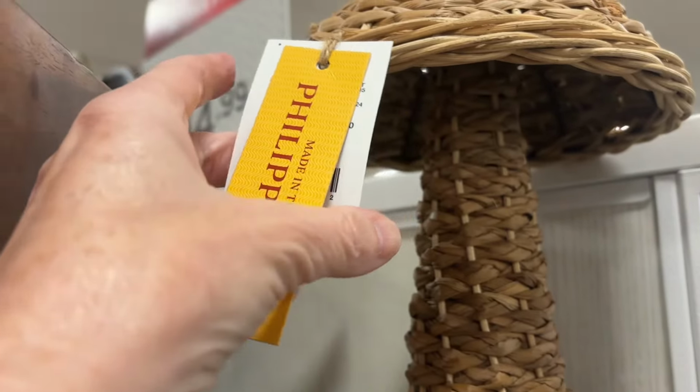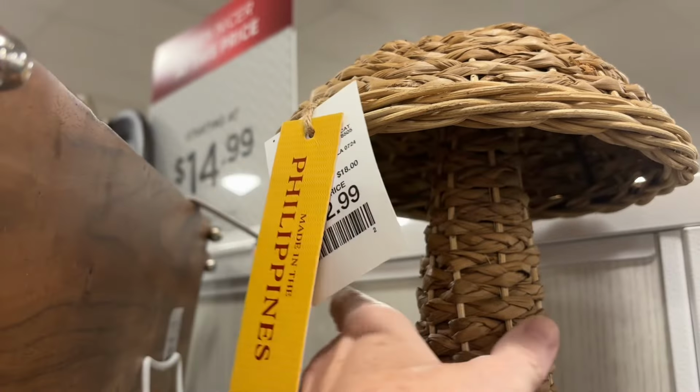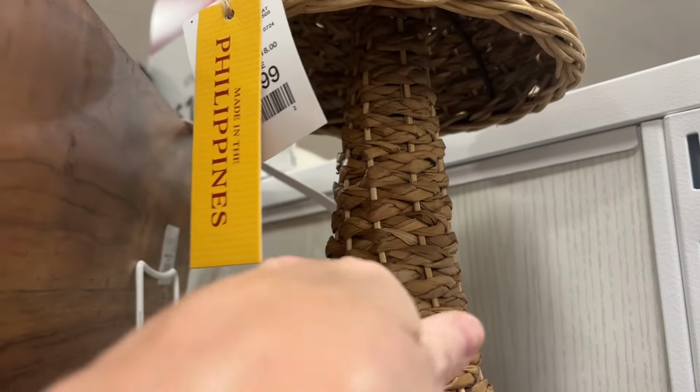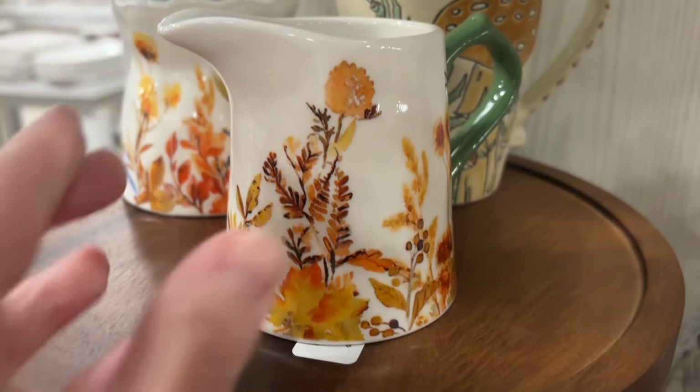And how about these mushrooms? This wicker style mushroom was $12.99. And I'm happy to say that mushrooms are back in style this year. I did not get into them last year, and I have yet to jump on the bandwagon with them this year, but I do think they are cute.